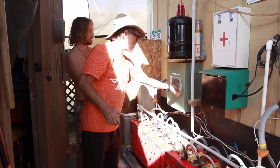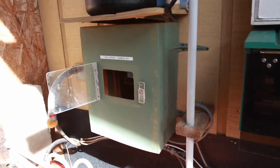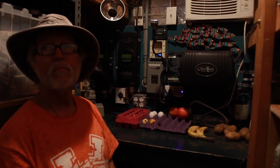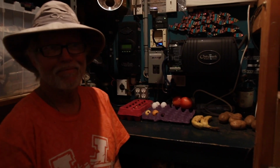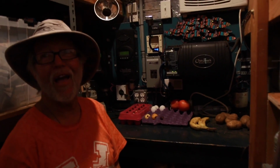Okay, in here is an Outback. It's a 60 amp controller. Okay, it's an FM60. Yeah, whereas we have the FM80s. This is 12, and it's all connected to the battery pack outside as well. Correct. Okay, having them in here would keep them cool, so they're more efficient as well. Yeah, that's great. We need to cool ours at some point in time.